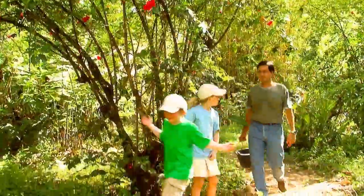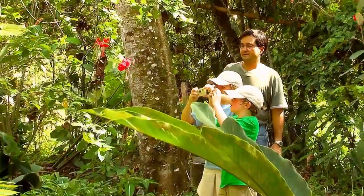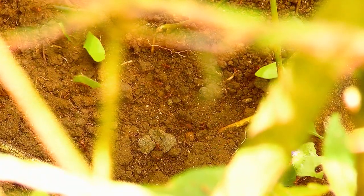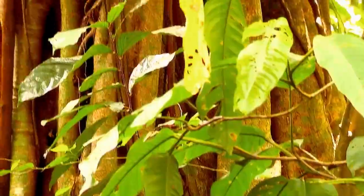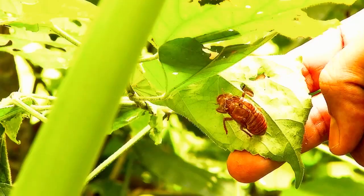We took a walk through the rainforest to look for more plants and animals. That's a leaf that was eaten by ants. Because some are going one way with the leaves. Sam, did you know that Costa Rica has over 500,000 different types of animals and that most of them are insects? Whoa, that's a lot of bugs.